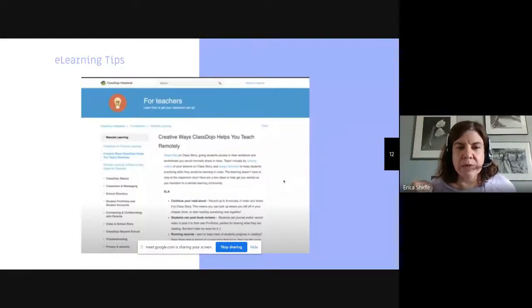It has some e-learning tips. I think these are things you're already doing. You've already been adapting and trying in the past 2 weeks, but it gives you some things that their team has put together that you can use their platform for. And it gives you little ideas like how to use it easily. And this is all in the help desk area.